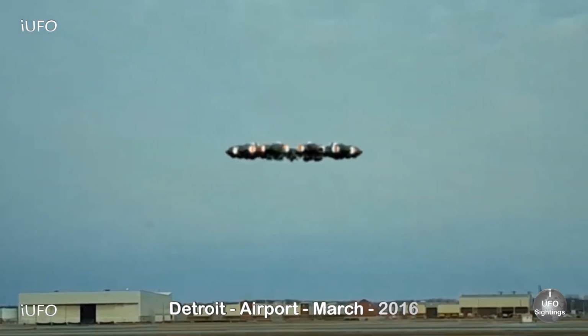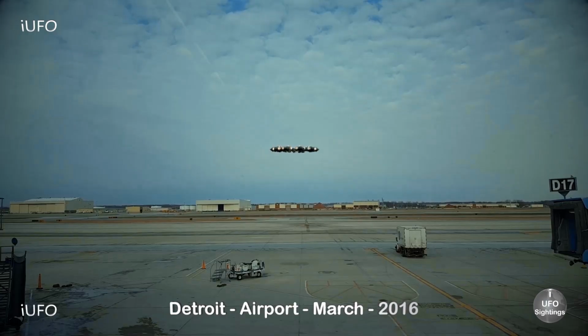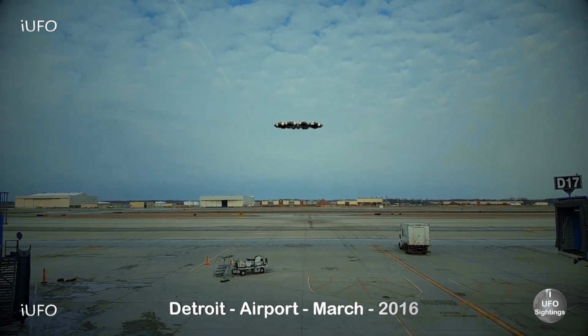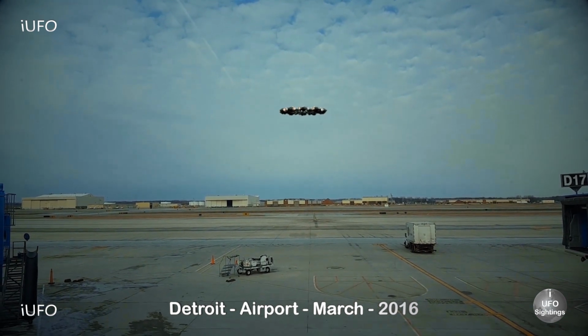There were multiple witnesses. Here's an extreme close-up of this object. I mean, no, we don't know of any drone that looks like this. So, if it is a drone, then okay, that's fine. We're not saying it is a complete UFO, but it's still unidentified. It is still an unknown object, and this is in an airport.